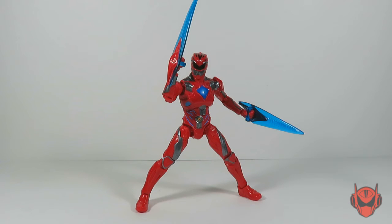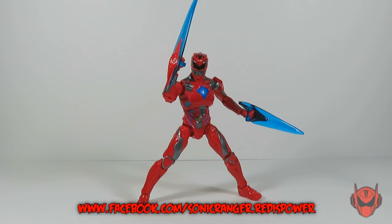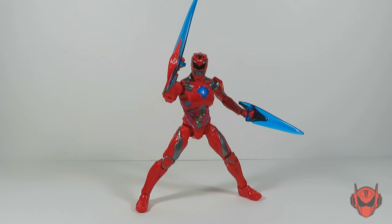But with that said, I'm not going to default this line by one figure. So I'm going to go ahead and let you guys know that I still recommend these figures, at least for the Red Ranger at this point, because I haven't reviewed the others. They haven't arrived just yet, but when they do, I'll be back for more.